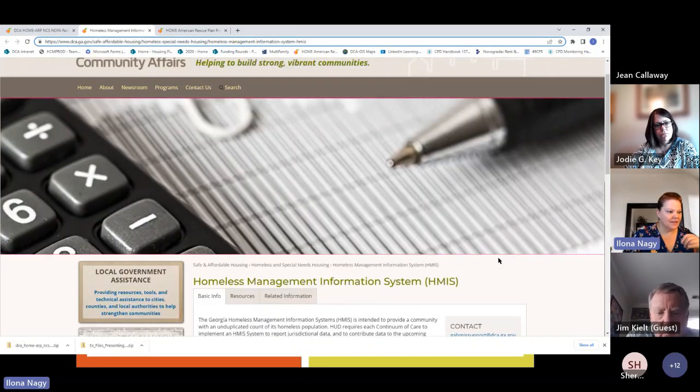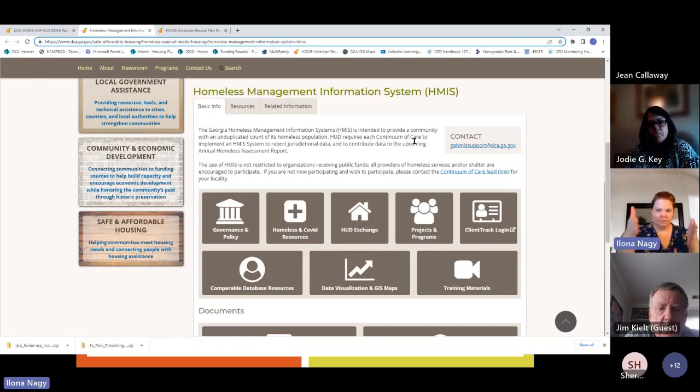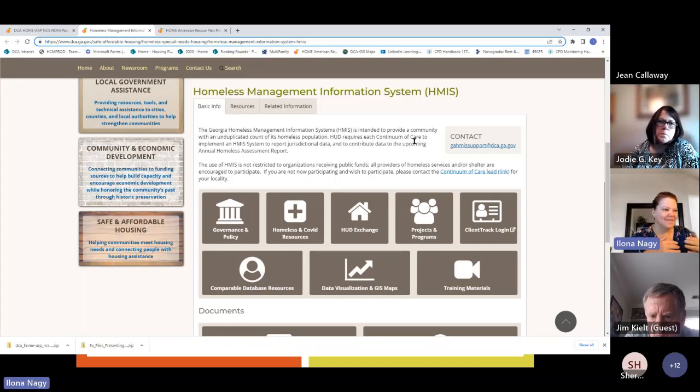This is the HMIS page. For those of you who are not familiar with this, that's the homeless management information system. ClientTrack is what we use as the input system, the database for our homeless management. Okay, so shelter, it's a shelter. We're going to be using the homeless management system because we should be working with homeless people since it's a shelter. So that's where my associations are coming from.